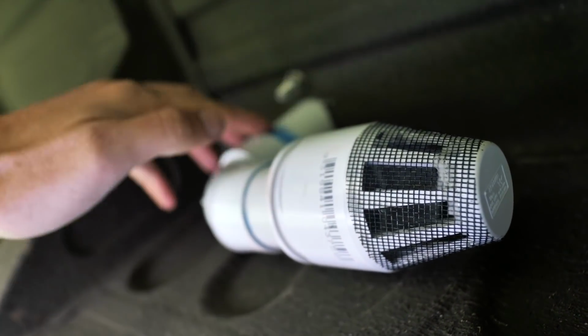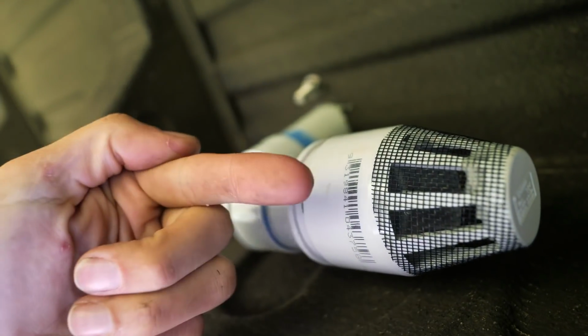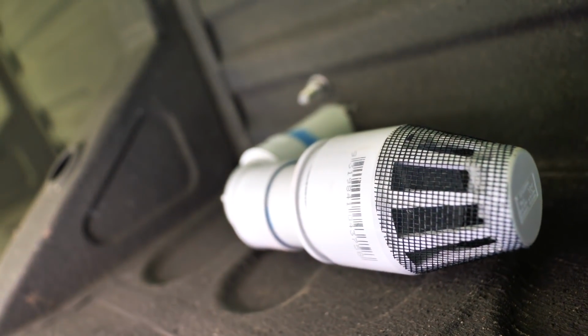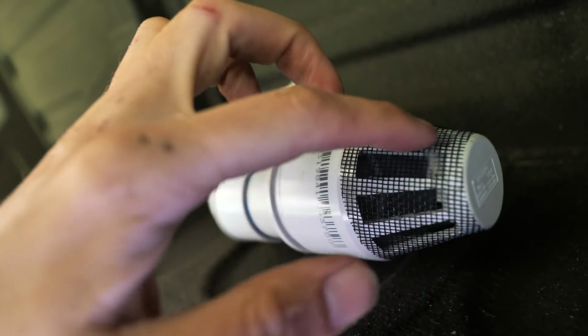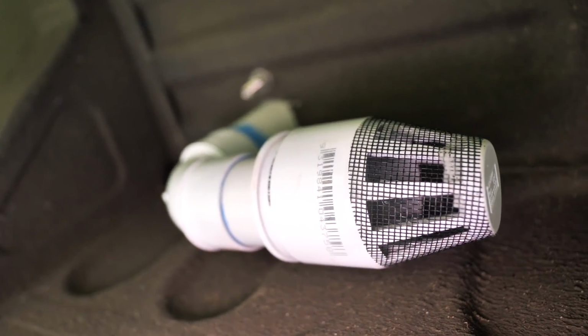So the 40mm PVC runs through the floor here, elbows, and then comes to here. It faces backwards so no air gets pushed in when you're driving. And this is a little bug-proof net to stop any little creepy crawlies getting up into the shitter.